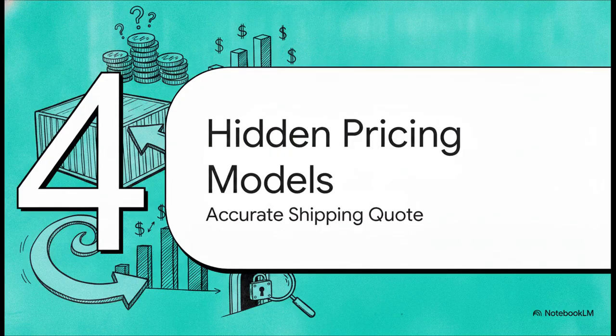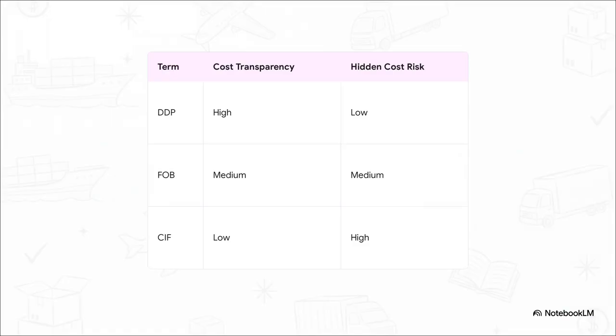All right, let's talk money in Section 4, spotting hidden pricing models. In the world of international logistics, the lowest initial quote is almost never the final price you end up paying. Look closely at that bottom row. CIF, cost, insurance, and freight. It is the ultimate Trojan horse of shipping. It looks incredibly cheap up front because it only gets your goods to the destination port.